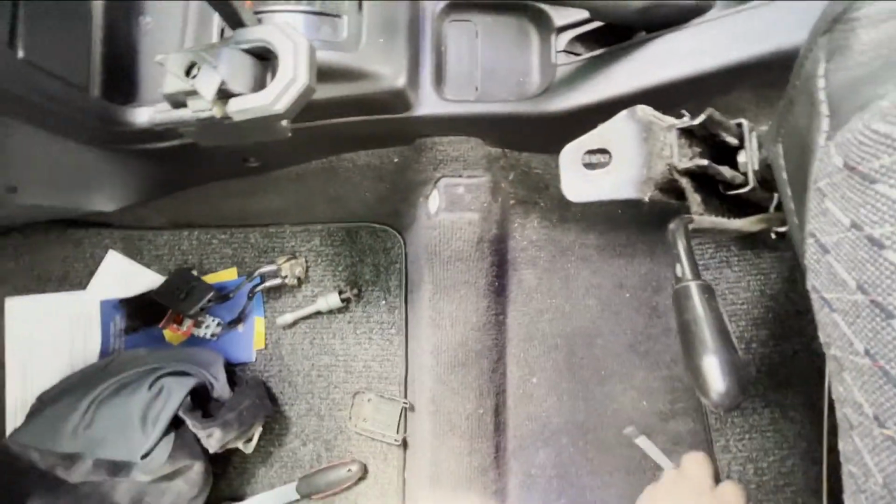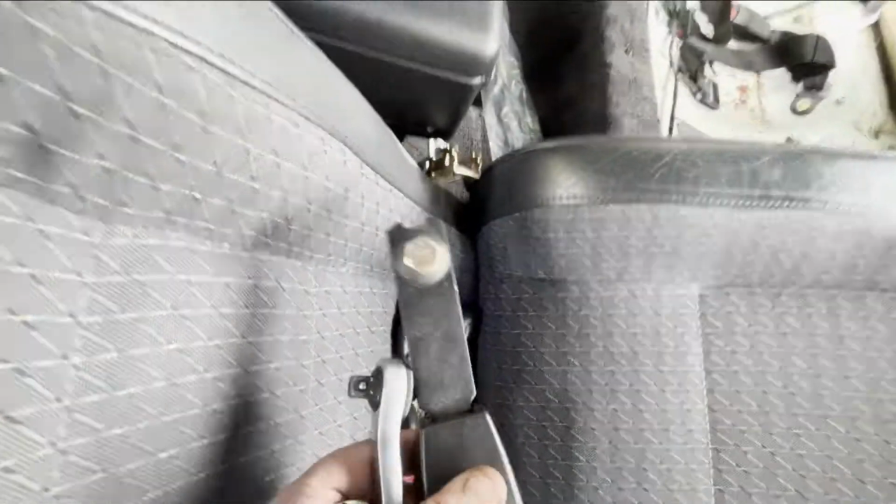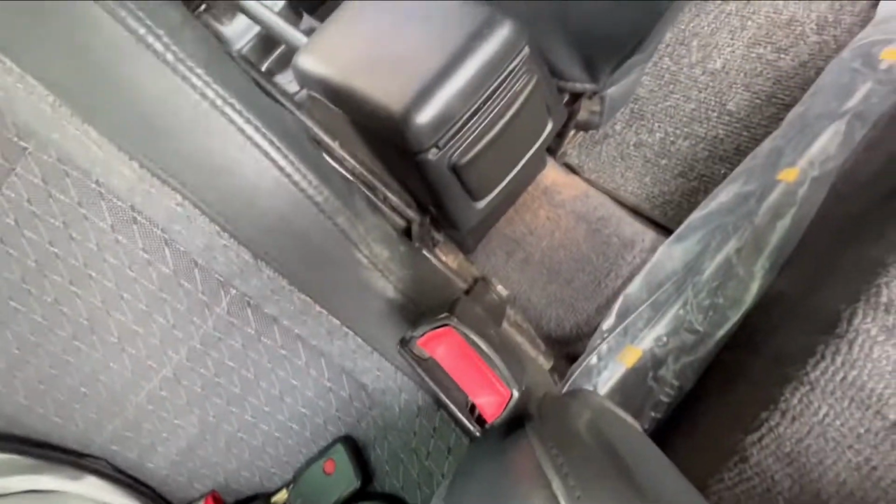And just like that, it's out. And surprisingly clean under the seat, which is quite good. Okay, so now there's just one more bolt there, and then it should pop off and put the new one on and done. So like there's one bolt there, here's the old one. You can see the difference.